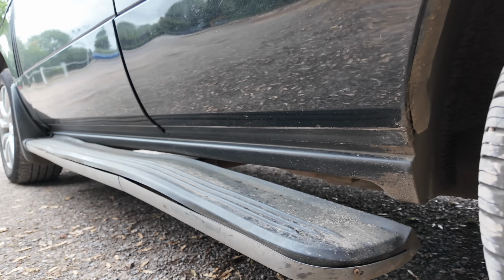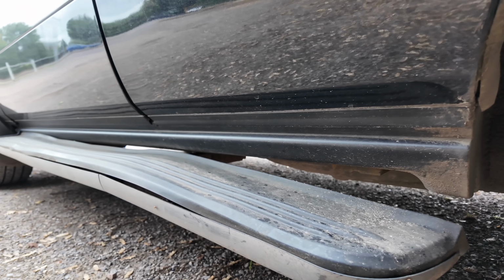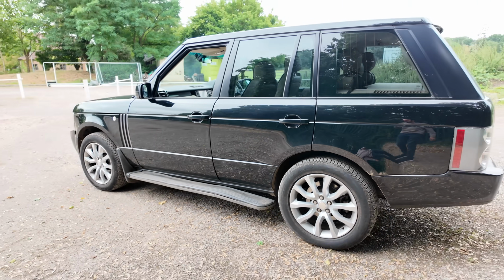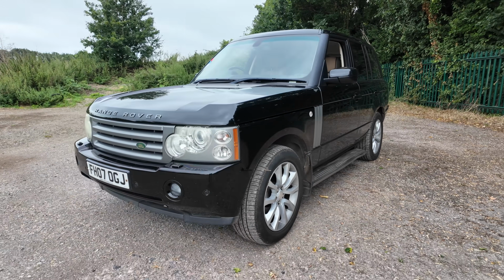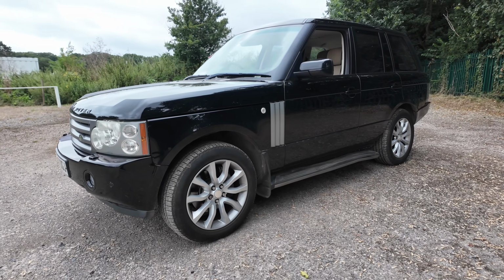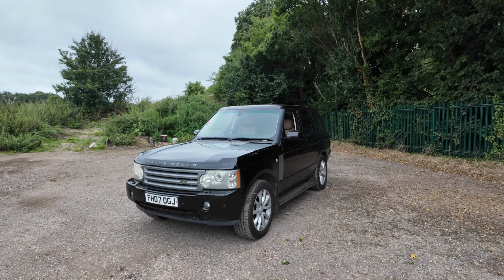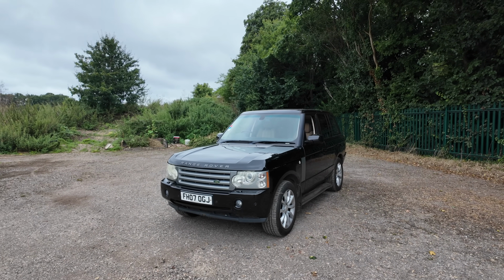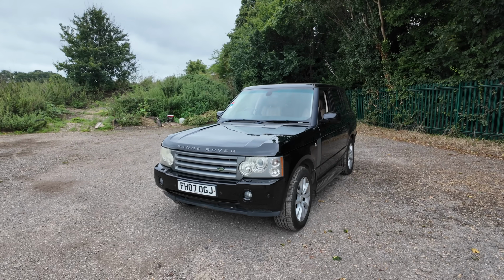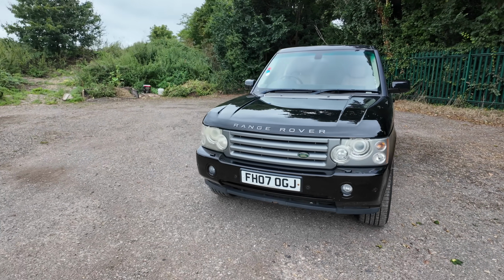If I can get this bent back into place, that would be ideal. But if not, I'll probably look to get this replaced because I do like the beefy look of those side steps. But overall, from the exterior, you can see it isn't in bad condition. Of course, it's got marks across the car, but it's a Range Rover, it's a work car, it's 2007. You're not going to expect this to be in pristine condition, and this is a car which is going to get used and abused. So we're not looking for a garage queen here.